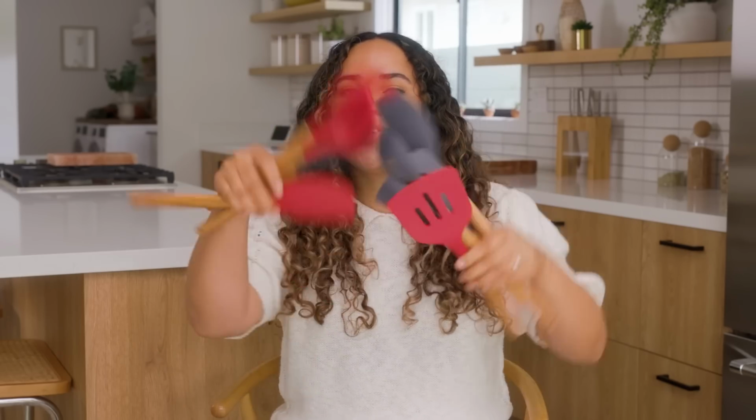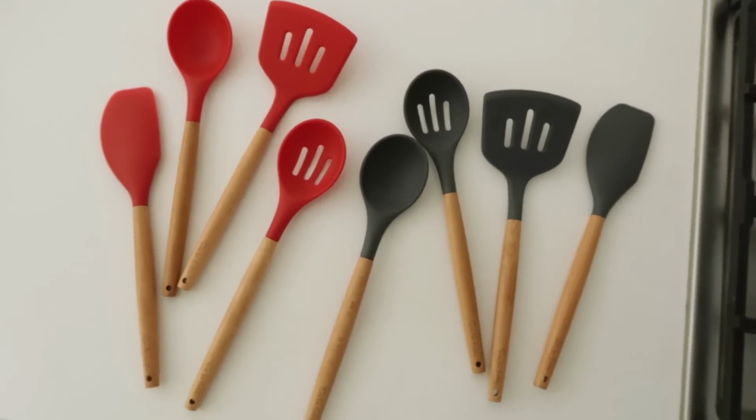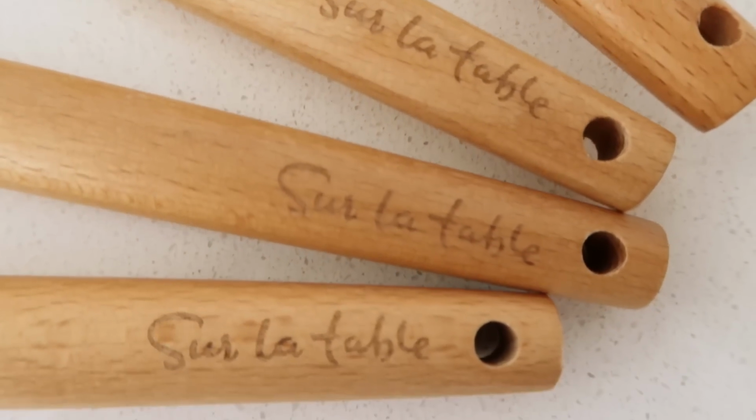Next, we have all of these kitchen utensils. Ooh. And I have this little utensils jar, so these will look super cute in there. And it comes in 2 different colors, so you can decide what color you want, red or gray.